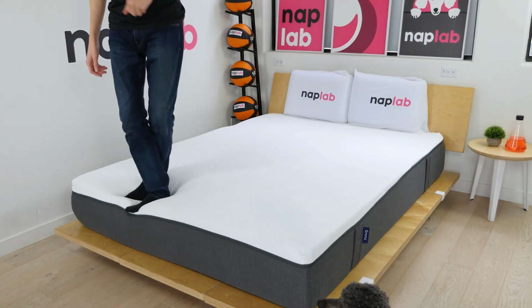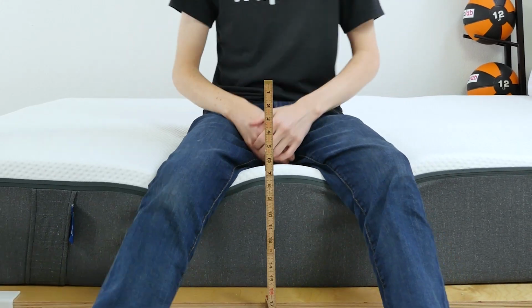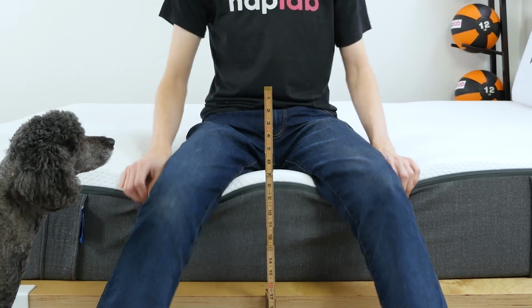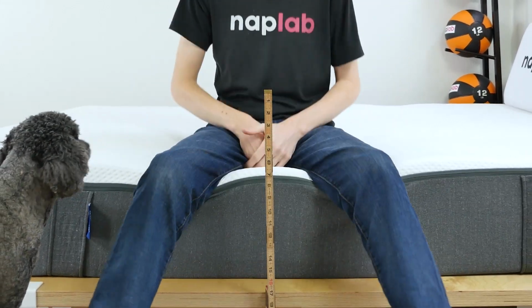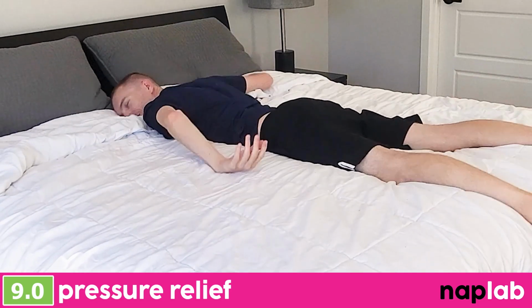The Emma has incredibly supportive edges and very high levels of bounce as well. While it could be a touch firm for some sleepers, overall, this mattress checks all the boxes we're looking for when considering sex performance. Our pressure relief test is a measure of overall pressure relief performance.